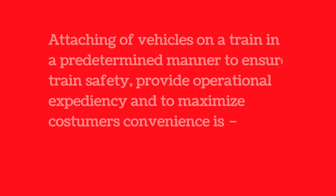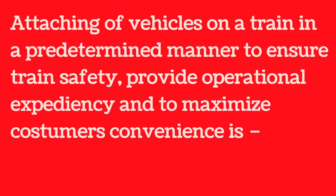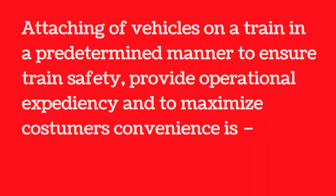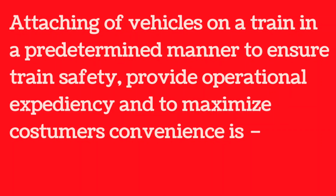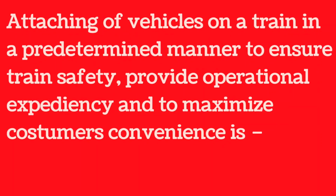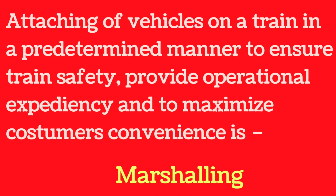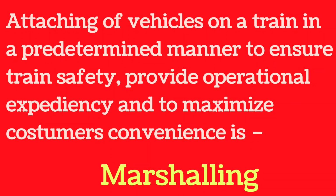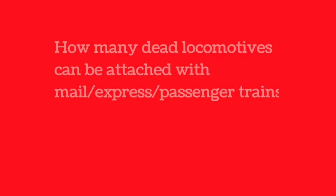Next question. Attaching of vehicles on a train in a predetermined manner to ensure train safety, provide operational expediency, and to maximize customers' convenience is, what is this? This is actually marshalling. This is marshalling, for attaching of vehicles on a train in a predetermined manner to ensure train safety, provide operational expediency. So this is marshalling.